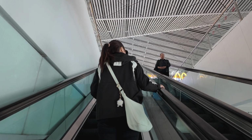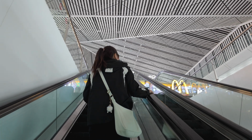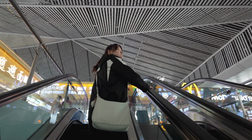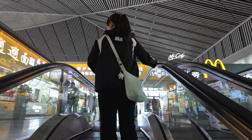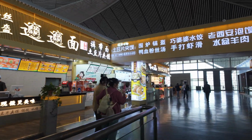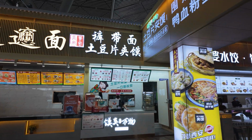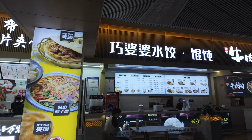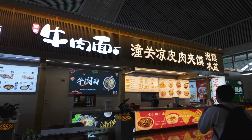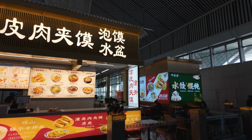This one has our golden arches. What else we got here? That makes sense. There's lots of food. Mao's, noodles, Chinese hamburgers again. Looks like braised beef. Looks spicy. Lots of areas to sit and relax.